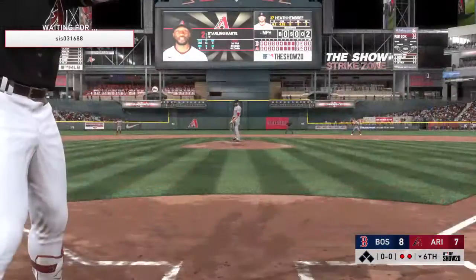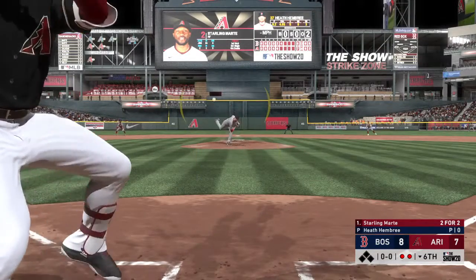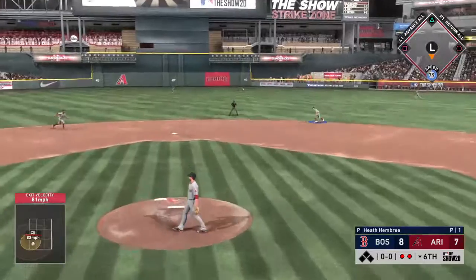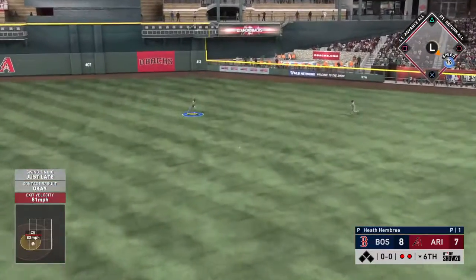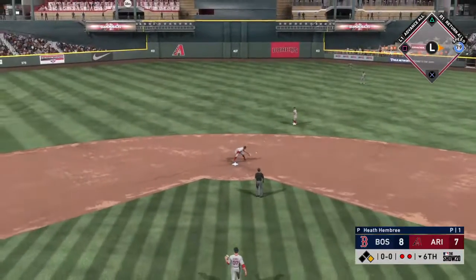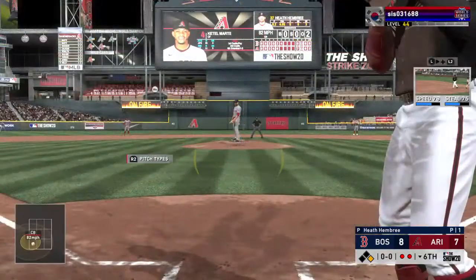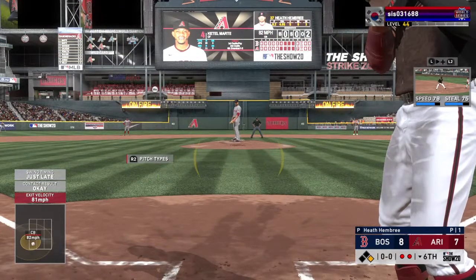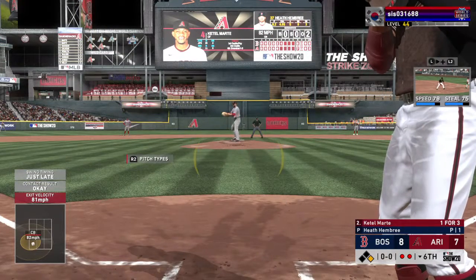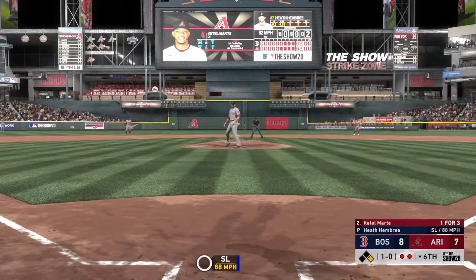So the lineup flips over, and digging in, Starling Marte. He doubled earlier and carries a 2-for-2 line into this appearance. Liner towards second, and that is in there for a 2-out base knock. The center fielder, number 4. So now to the plate, Ketel Marte. He'll take a look at a pitch too low.